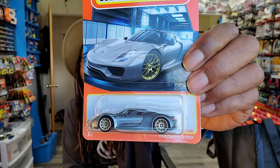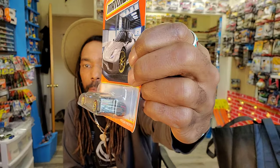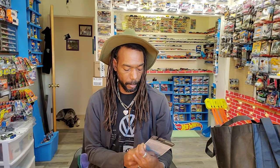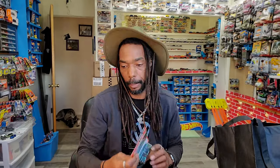Now, real one, Porsche 918 Spider. This is a really good looking casting, man. Folks, I'm gonna wait a second, because I only got one of those. Yeah, that's kind of what I got there. I went to Walmart. Came out with a couple things from Walmart. I got another Porsche.